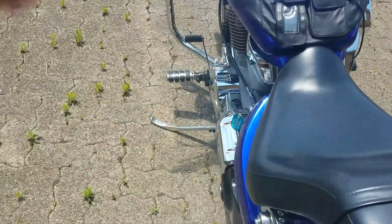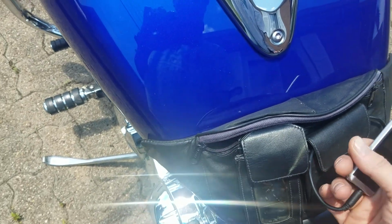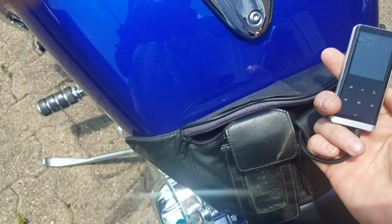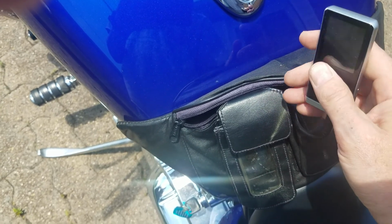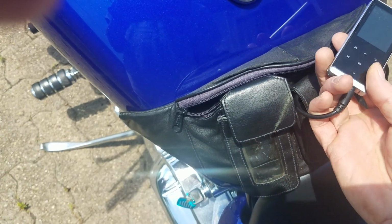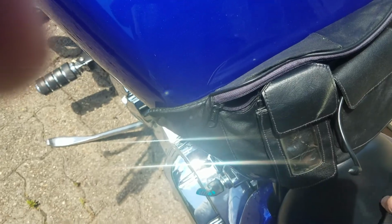I have a really crappy MP3 player that may or may not work right now. You're better off with your phone, but I can't use my phone because obviously I'm recording on it. And obviously the battery is dead in this. I'll have to charge this up, but it does work.